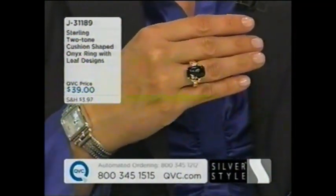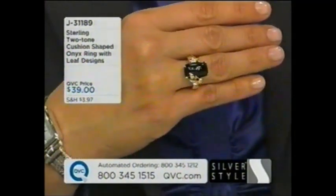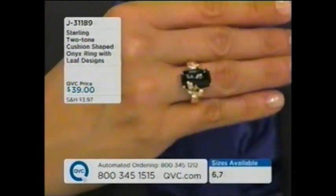Size 5 just sold out. So what does that mean? 6 and 7 only, Brian? Yeah. 6 and 7 are all I have left, and fewer than 150 to go around.